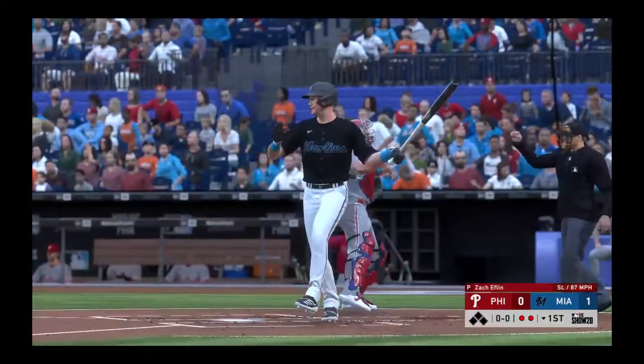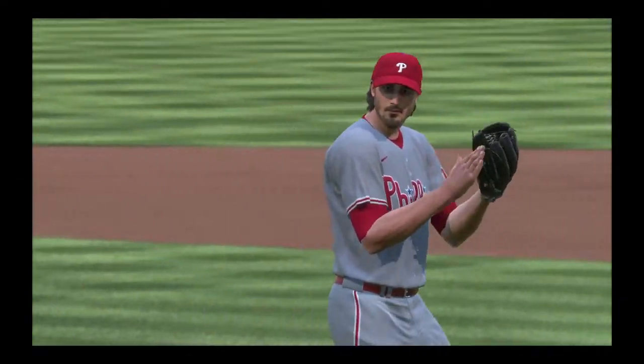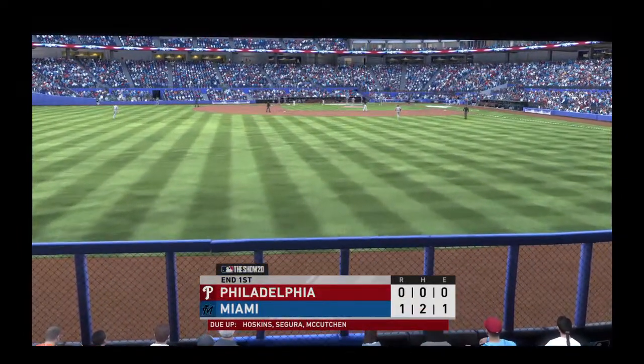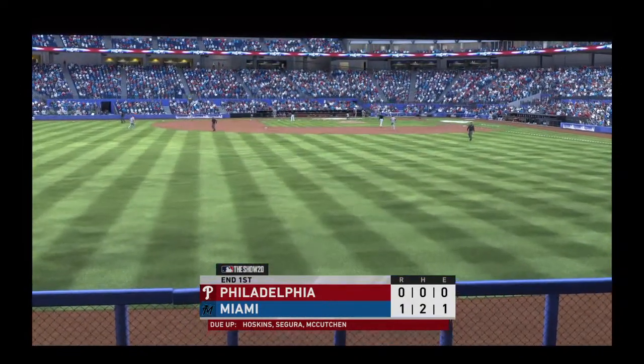He struck him out, and it could have been worse. The inning over with only a run coming across to score. Marlins get one here on a couple of hits. 1 inning in the books here. The Marlins lead it 1-0.